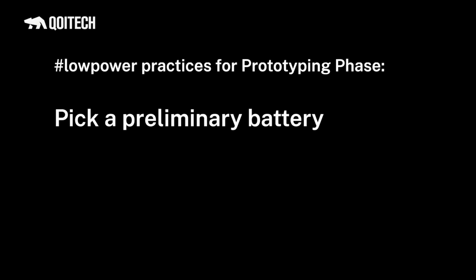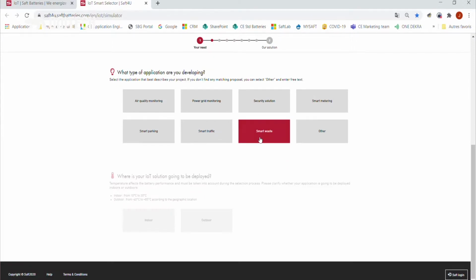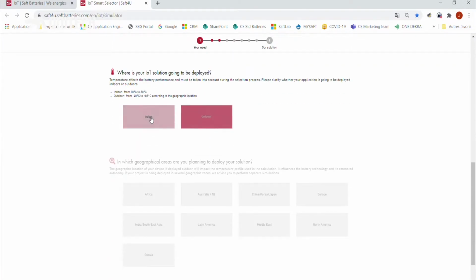Pick a preliminary battery. Early on, especially with no access to the prototypes or dev kit, you base it on your use case and requirements. There is a useful tool for this purpose, the IoT battery selector that you can use. Then go back and edit the parameters and play to find the solution that works for you. There are also simulation tools available for this purpose like WiseBat and our partner Deutsche Telekom's IoT Solution Optimizer.